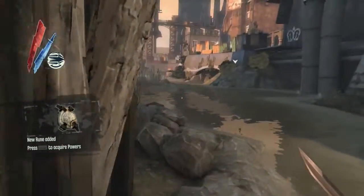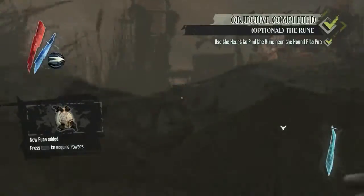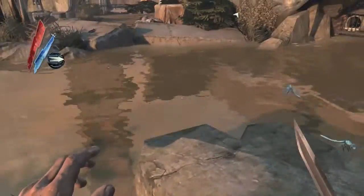Alright. So I'm just gonna get back to shore really quick here. Hopefully I don't get chewed on by some fish. Oh no, go. Oh, what am I getting stuck on? There we go.